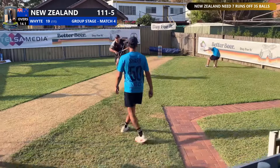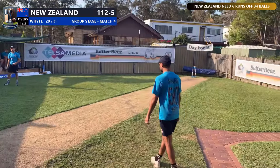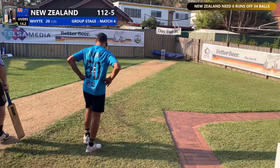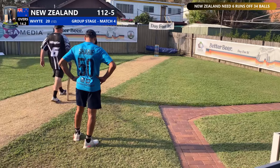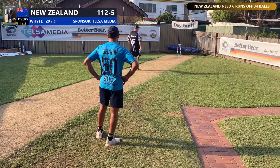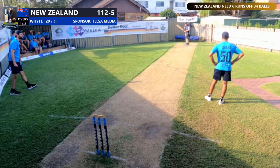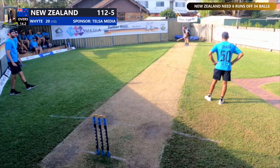Into the leg side again, rinse and repeat. Arnold does collect this time, and that was a bit closer. 6 to win. White never looked bothered. He looks very calm and composed, doesn't he? What a player he's been for New Zealand. Runs in every game so far, wickets in every game. Probably been the best player at this tournament.